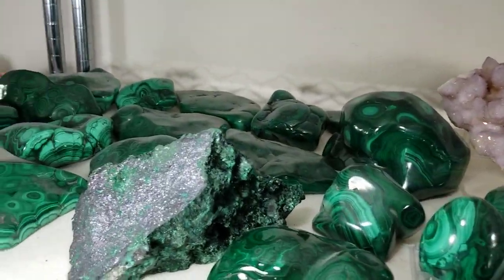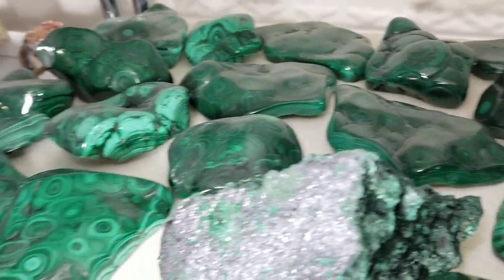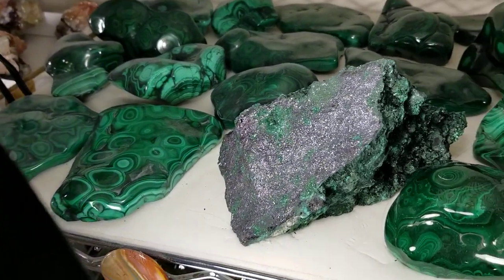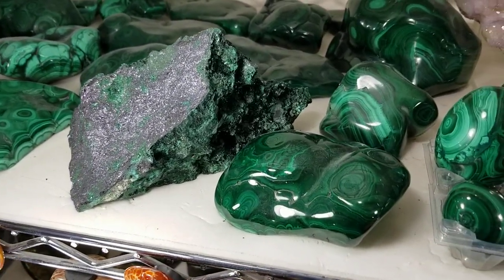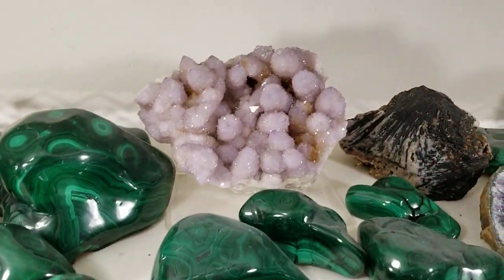All of this malachite here is probably the nicest selection of display malachite that anyone can find for hundreds of miles around here. We used to get it from the woman who had the highest quality material. She was from Los Angeles, and I haven't seen her in like 7 or 8 years. I think it's because of what's been going on in the Congo.